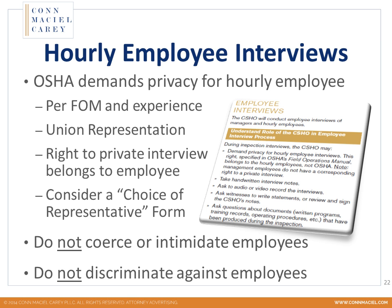But OSHA often mistakes the fact that the right for a private interview belongs to the employee, not OSHA. In certain circumstances, especially in investigations that involve a fatality or multiple fatalities, you might want to press the issue with OSHA, and if the employee is willing to allow a management representative to sit on the interview, there is a choice of representation form, and the employee is acknowledging that they're allowing the management representative to sit in on the interview. But it's always very important to not intimidate employees or require that a management employee sit in. There could be discrimination charges that come back towards the employer.